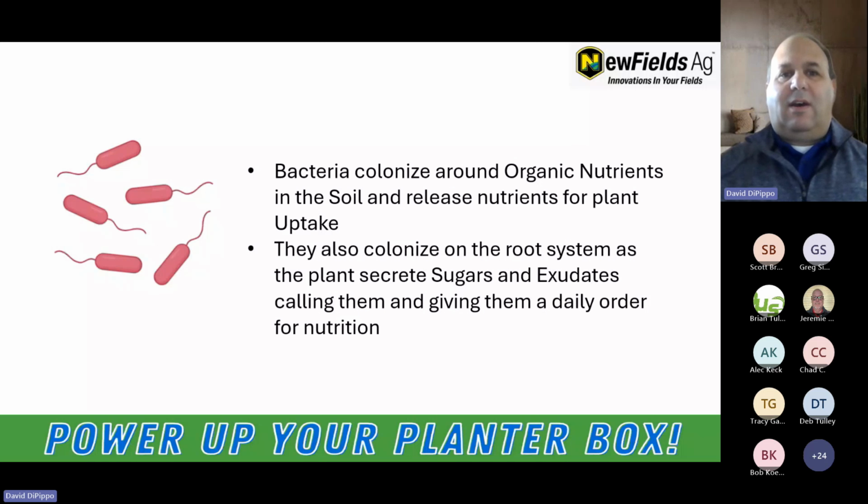So the strains of bacteria will also colonize on organic nutrients in the soil. And we've been told a lot of different things throughout our careers on what's available in the soil. If you go back to when I was in school, we had the Bray phosphorus test, and they said the P1 was available and the P2 wasn't. And no matter what you did, that ratio was going to stay the same. Well, it can change with biology, and it can change with soil health. And adding biology to the soil is a great way to jumpstart and to increase soil health.